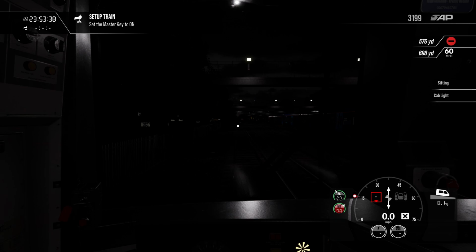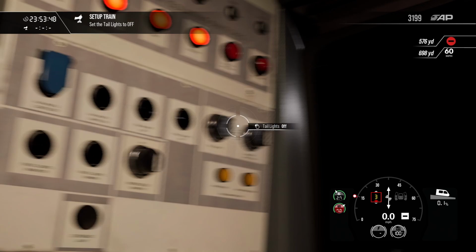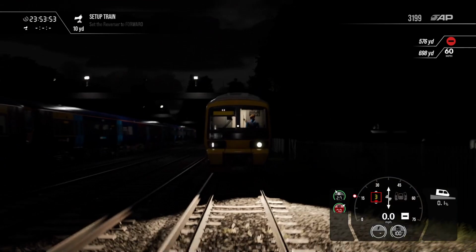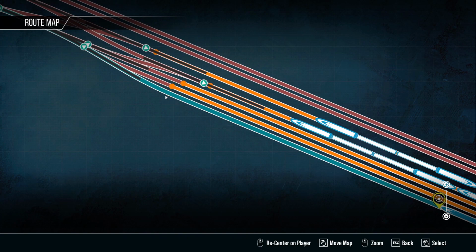Master key's on. Reverser neutral. It's a tongue twister, isn't it? Tail lights off. Night running. Oh, marker lights only. Interesting. Forward. Set the DRA. And we're good to go. Oh, actually, first we want to set those junctions because it's going to yell at me for that in a second.